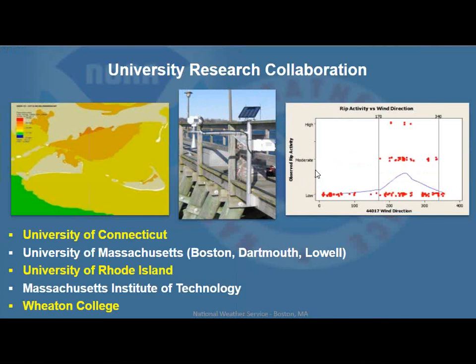And this one on the right is from Wheaton College, right next door to us in Norton. Several years ago, we actually had a project where we recruited a bunch of math majors to correlate the activity between rip currents at south coastal beaches. So think Horseneck Beach, first and second beaches in Rhode Island, and buoy wind direction and swell height. So they actually came up with a correlation. And in fact, we still use that today in our forecast software.